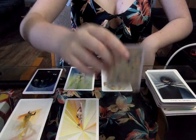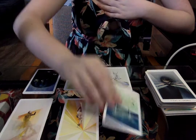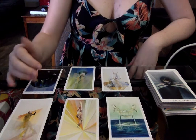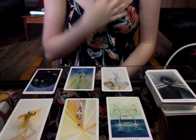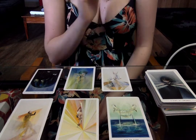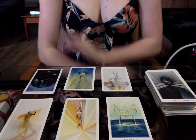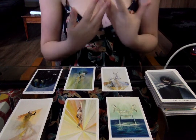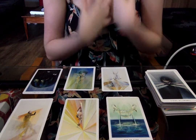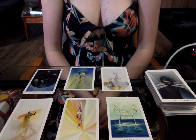Does your pet know you love them? Oh my goodness. This is just going to make me cry. It's the Ace of Cups. So the Ace of Cups is very similar to the Two of Cups, but it's just so much more whole. It's such a lovely card. Your pet absolutely knows that you love them. There's no doubt in my mind from that card that your pet is like, 100% you love me. And I know that. And I love you so, so, so much in return. You're so lovely and I adore you. Your pet loves you a lot, and they know how much you love them.